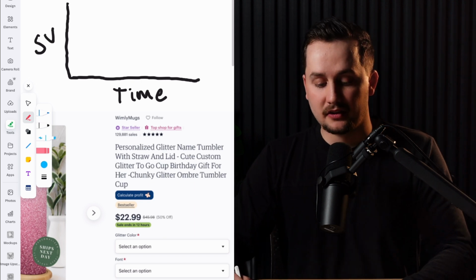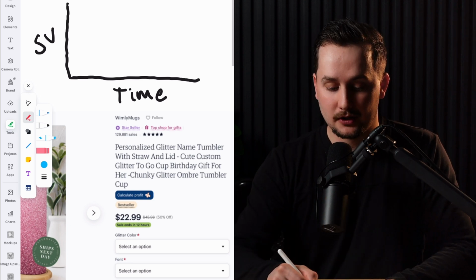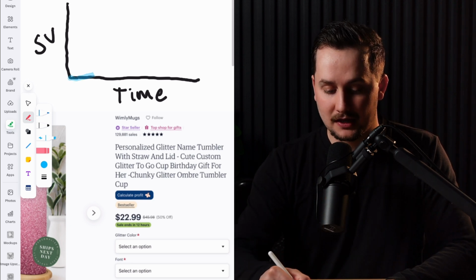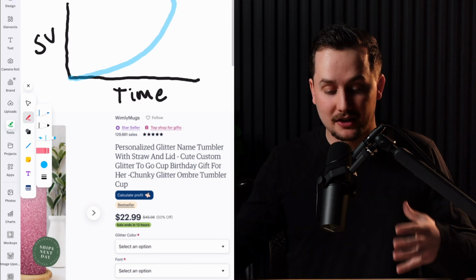Now, with this being said, let's say this is about a 6-week time frame that stretches the whole graph. We're going to say right now, here is the search volume, and as we get into the season, search volume is going to ramp up really aggressively, kind of right before the event where things are maximized.